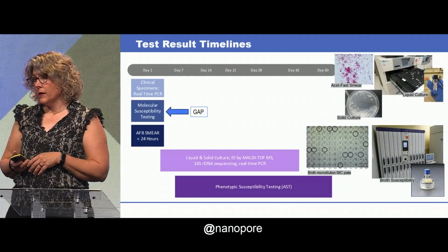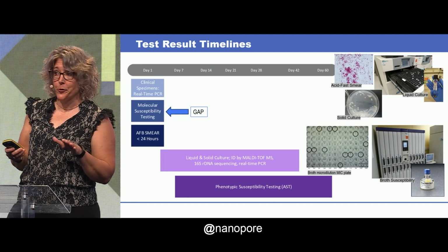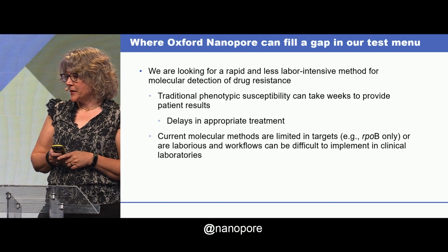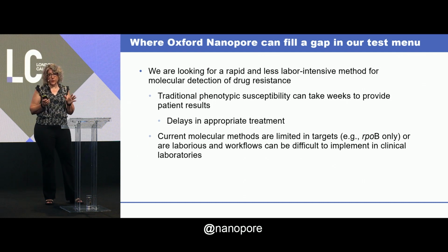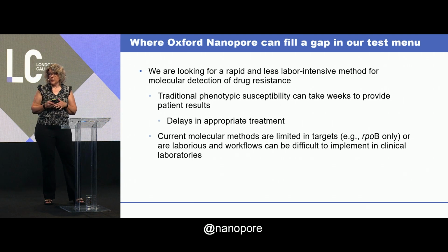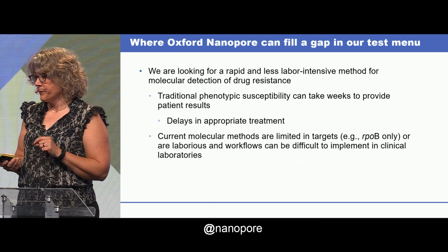So this is where the gap is and where we hope Oxford in the future could help us in the clinical aspect. We are looking for a rapid and less labor-intensive method for molecular detection of drug resistance. As I stated before, phenotypic susceptibility takes weeks and delays appropriate treatment. And the current methods that we have evaluated are either limited by their targets or difficult to implement and sustain in the clinical laboratory.